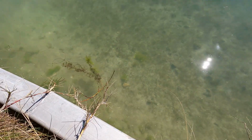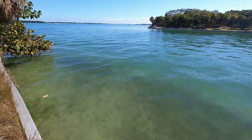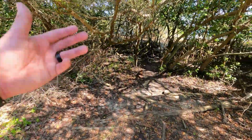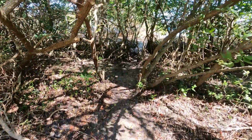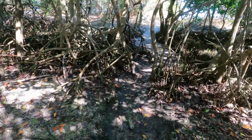See how clear the water is here. Look at that cool shell right there. In the bay. Looks like there's a walking path through there. Obviously when it's high tide, this is all covered in water, but let's go take a look-see.